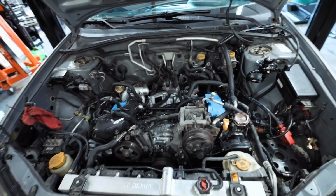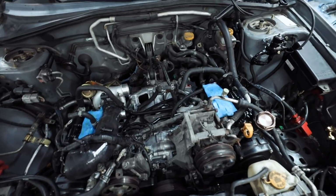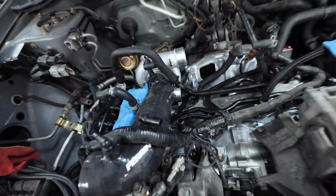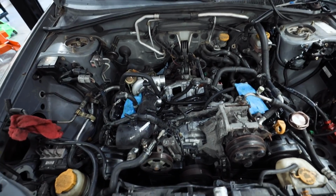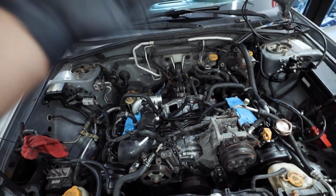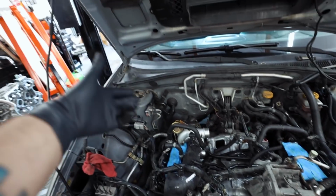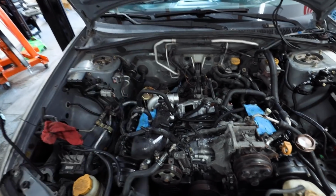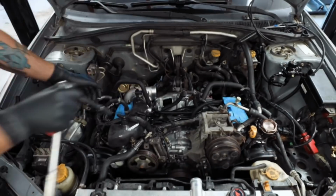Now that the engine harness is in, we can go ahead and get the intake manifold put back on. I'm going to get the bypass valve hose on there now, so that way I'm not fighting with it later with the intake manifold on the car. So we'll get the intake manifold on, and then at that point, I think the air oil separator can go on, and then we can do the intercooler. And then we're just waiting on the downpipe to show up and some radiator hoses.